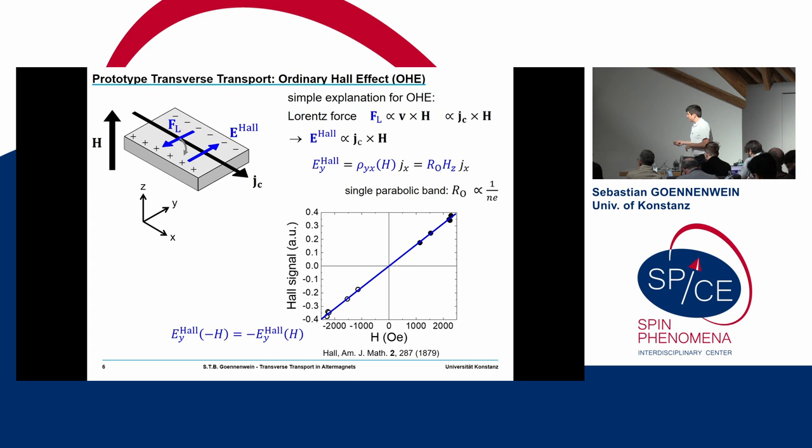This is data from the original paper by Hall. He published a table 150 years ago with 5 data points. And I took the liberty to plot them and actually use the symmetry of the Hall effect to also mirror them to negative magnetic fields. And you see that it's nice, it's linear, it goes through the origin, so linear in field as expected.